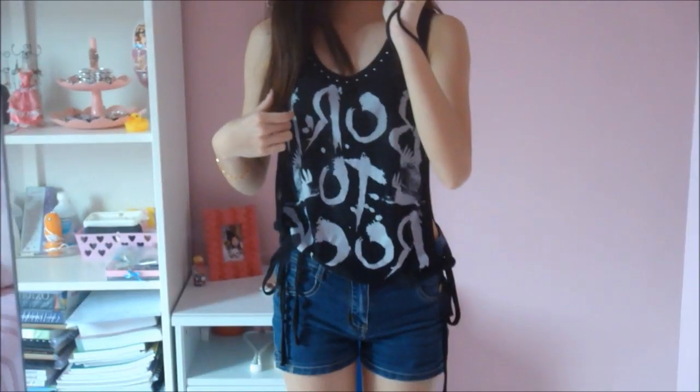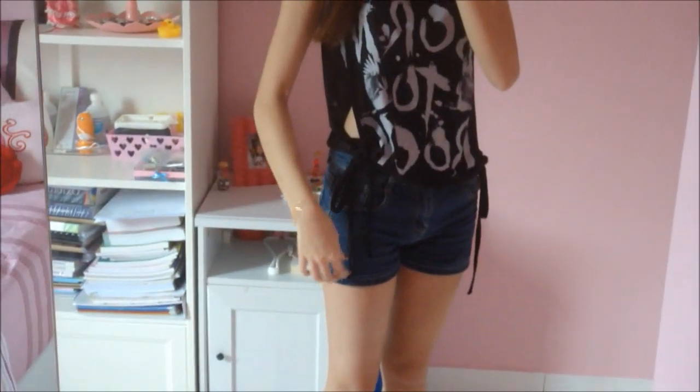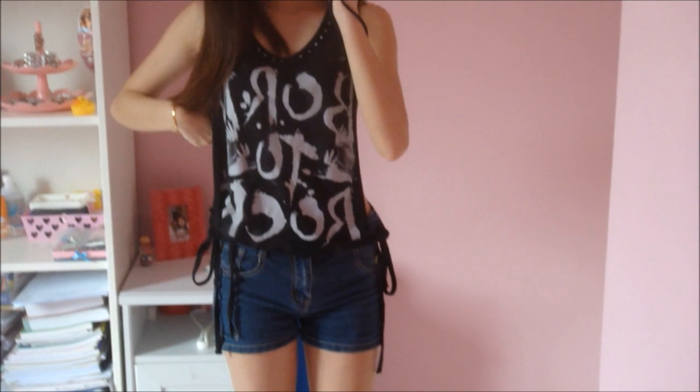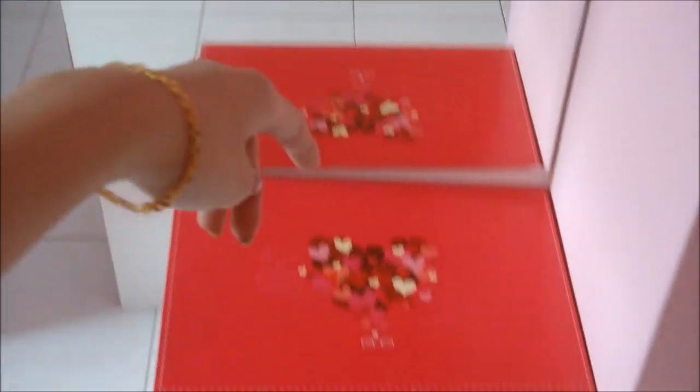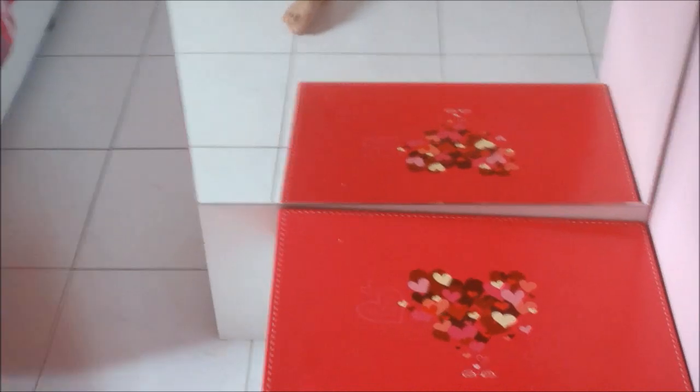I'm just wearing this tank top with shorts, like a muscle thing. So yeah, I'm just chilling at home, not going out today. So yeah, and then bottom here I have a huge box to store my art and craft thing. So I know it's really weird to like put below the mirror, but I have no other place to store it, so I just leave it there.